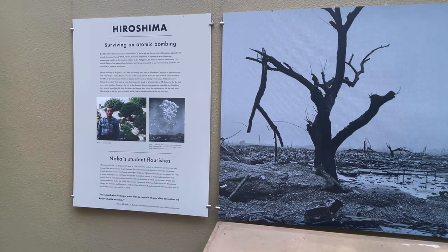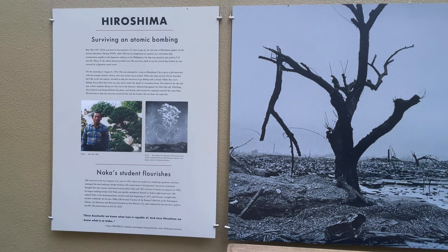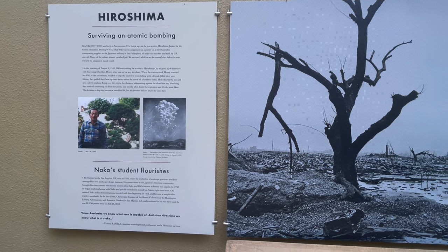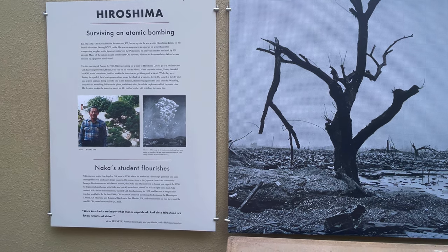Wow, y'all, look at this. When you get time, make sure you screenshot this particular poster and read up on Hiroshima and how these offerings are here as a result.